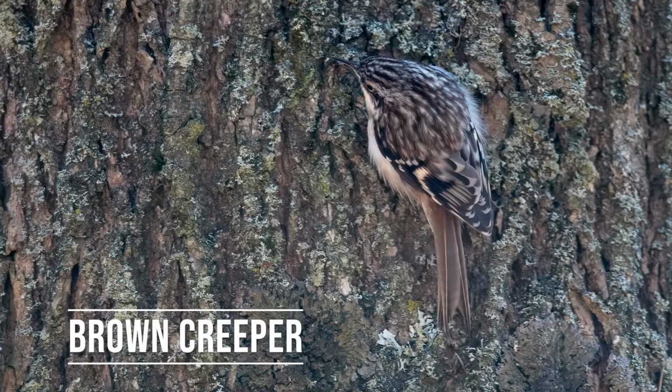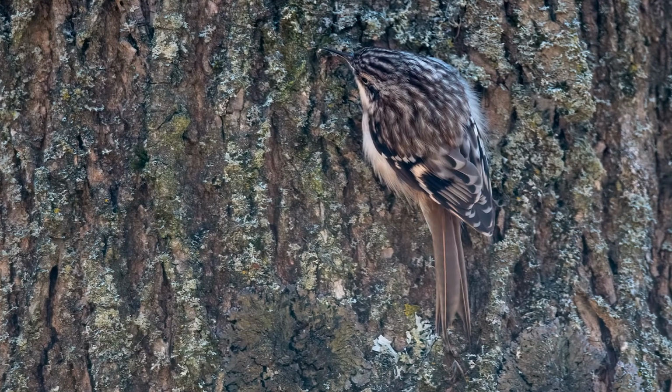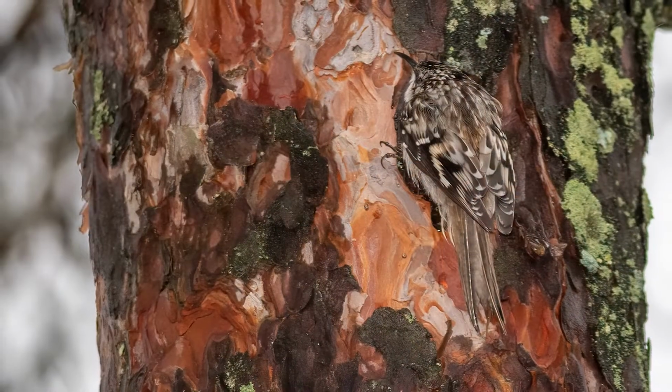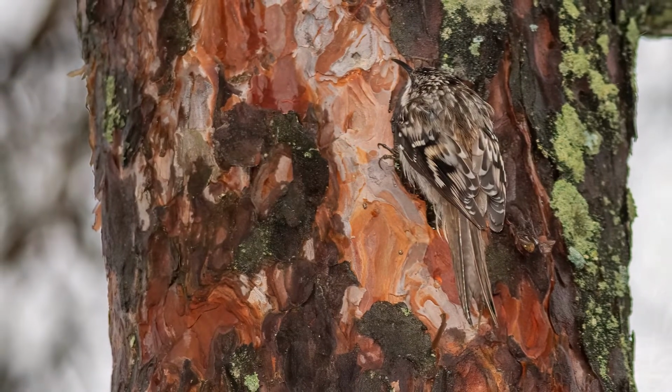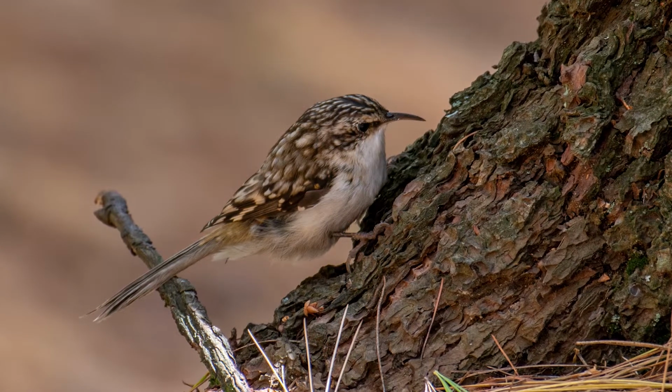In our area, we have just one species of creepers, the brown creeper. They are small, silent birds that can easily go unnoticed, as their call is almost inaudible and they are well camouflaged against the bark of the tree in the shade of the forest. They glean, probe, and peck at the trunks with their long, down-curved bills.